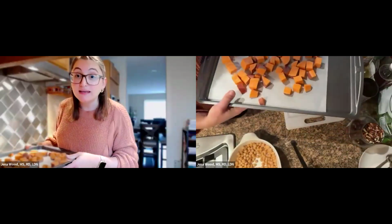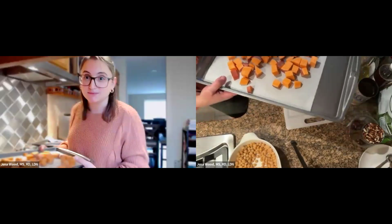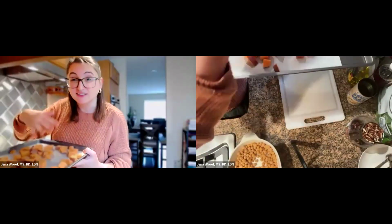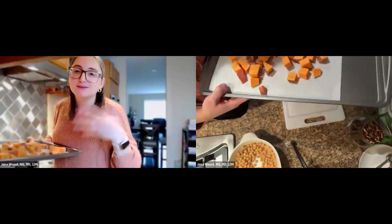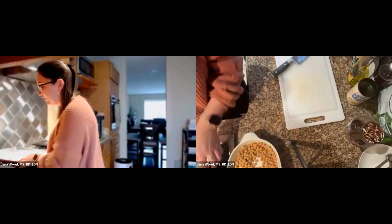I would recommend having them spread out as much as possible because you don't want them to steam, which you did see some steam come out. But you want them to roast so that they'll get a little brown. The more space you have in between the pieces, the more likely they are to roast versus steam. So I've got that here.